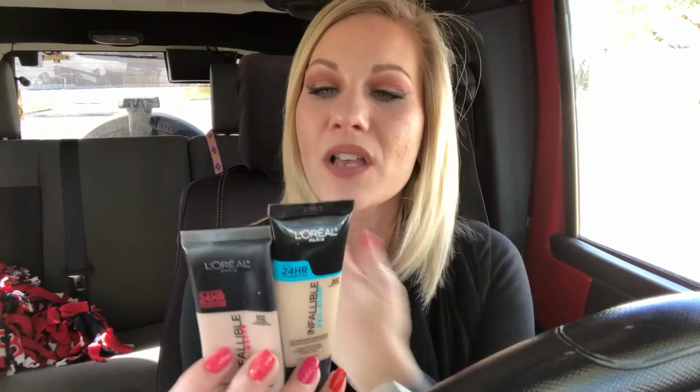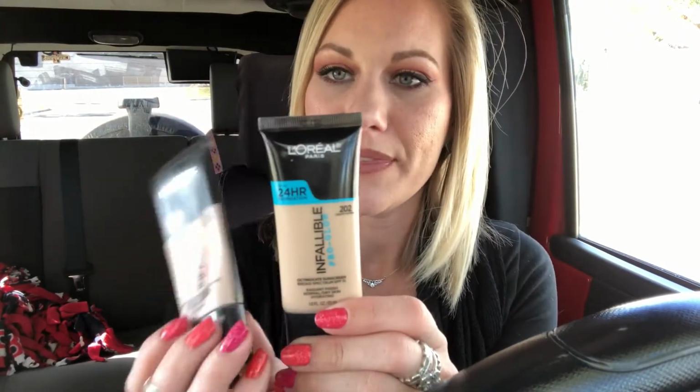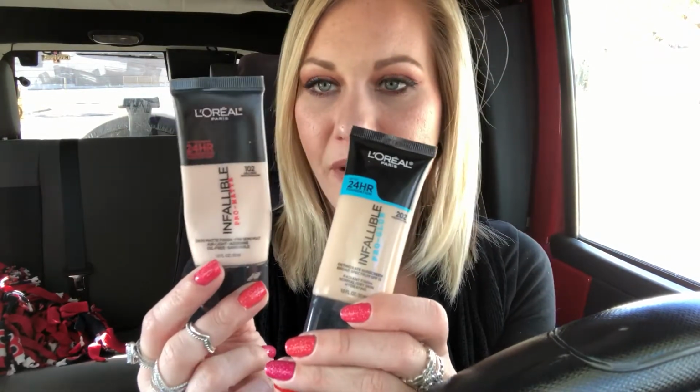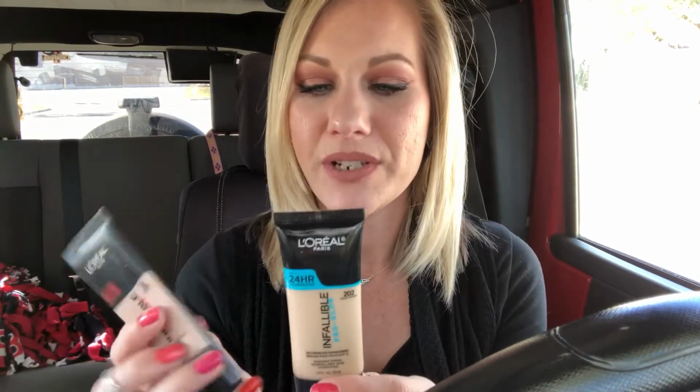So there's that. And then these are the two foundations that I've been pairing together so far this week. So this is the L'Oreal Infallible Pro Matte paired with the very new to me Pro Glow. So this is a little too matte for me in my opinion. This used to be absolutely perfect for me when I had super oily skin. But I find nowadays it's just a little bit too mattifying for me. So I've been mixing it with illuminating foundation. So this has been my combo this week.